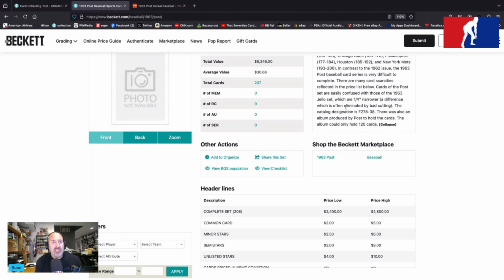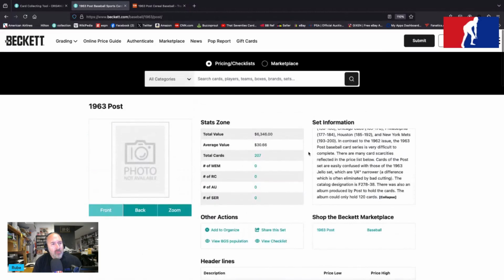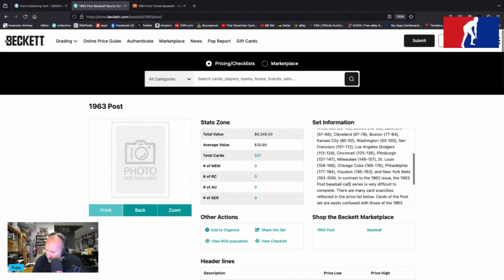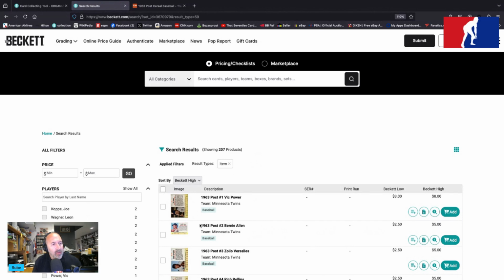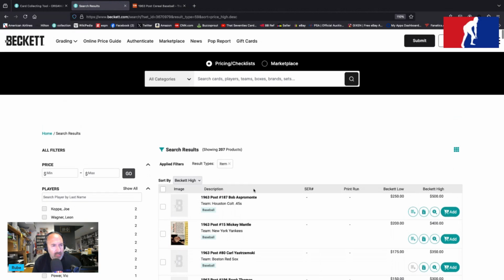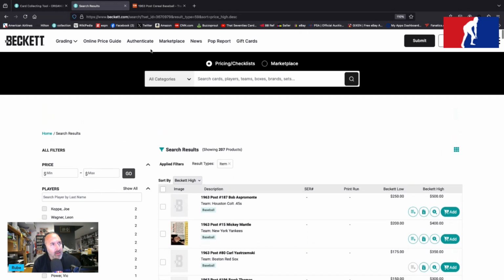The catalog designation is F278-38, food issue. There is or was also an album produced by Post to hold the cards. The album could only hold 120 cards. So again, scarcer than its predecessor from 1962 and a little bit different than the Jello cards as we know. 207 cards total, so we have some variations that perhaps we'll learn about. The big guns in this are card 187, Bob Aspromonte. Yes, you heard that right, from the Houston Colt 45s. Mickey Mantle, and then Carl Yastrzemski. So that's the big hitters there.